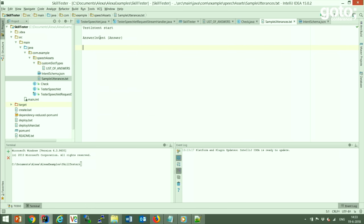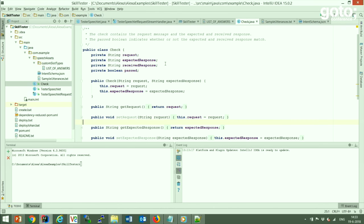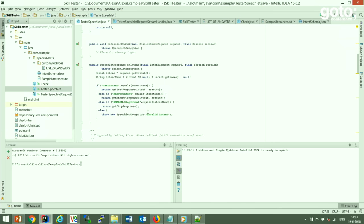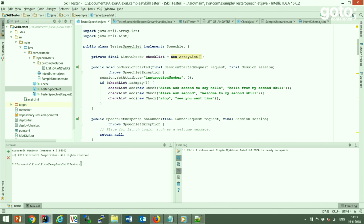And you can see here that in the answer intent, I use a variable instead of using a simple string. So you have access to the complete string, basically. I've got a check object which basically shows the request, the expected response, and the received response, and whether or not the request passed or failed. So then I simply add some checks, and I execute one check after the other and see if the responses that I get are correct. So if I change this a little bit and, for instance, make this GOTO, and GOTO, and I deploy that again.